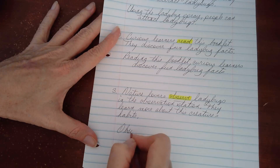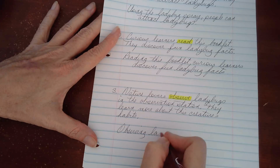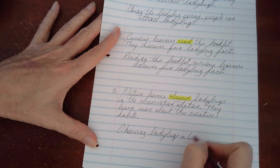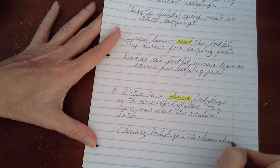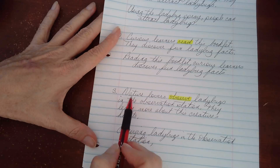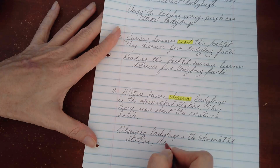Observing ladybugs in the observation station, comma. Okay, who's doing the observing? Nature lovers. We don't want to put "they," we're going to put nature lovers.